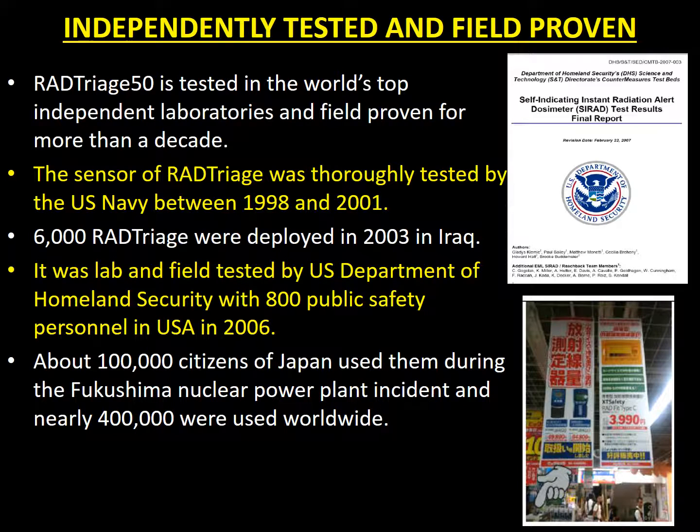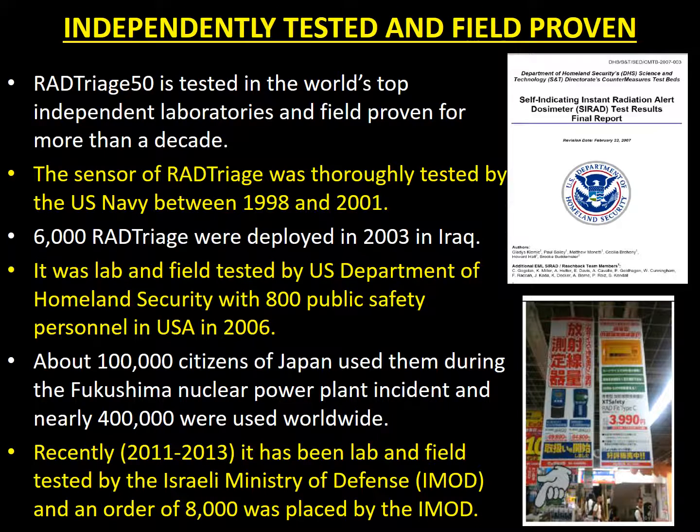About 100,000 citizens of Japan used them during the Fukushima nuclear power plant incident, and nearly 400,000 were used worldwide. Recently, between 2011 and 2013, it has been lab and field tested by the Israeli Ministry of Defense, and a large order was placed by the IMOD.